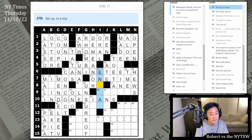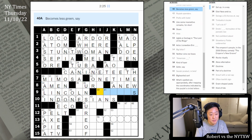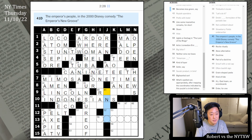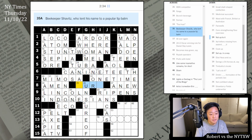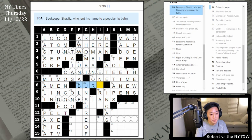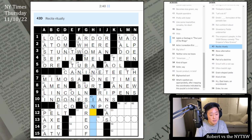Lip balm. Set up in a way. True is Amen. Become less green, say. Could be ripens. This is Incas here. Yep. This is Madeline. Unable. This is Burt's Bees. I have heard of that. This is Entrap. Un-PC. This is Encant or Entone. Those are orc names from Lord of the Rings. This is Orzo. This is a big softy.